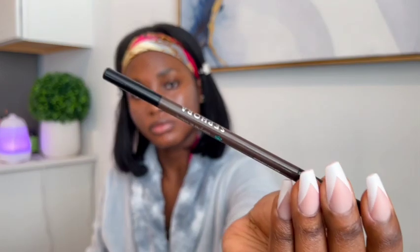I'm just gonna go in with my Sephora brow pencil in the shade Soft Charcoal. Normally I use the Fenty Beauty brow pencil, but I kind of alternate between the two. This really works great if you're looking for something on the cheaper end. So I'm just gonna fill in those brows that I set with my Benefit brow setter.